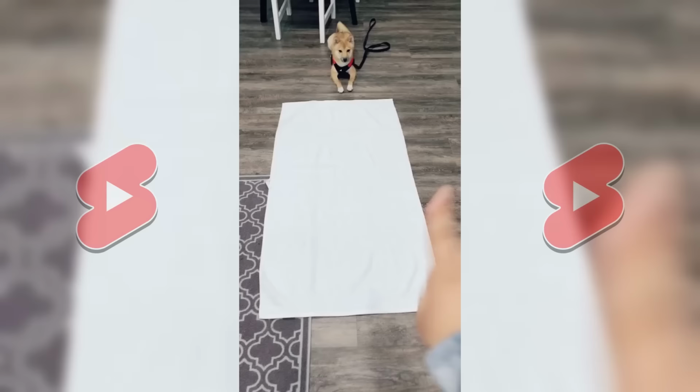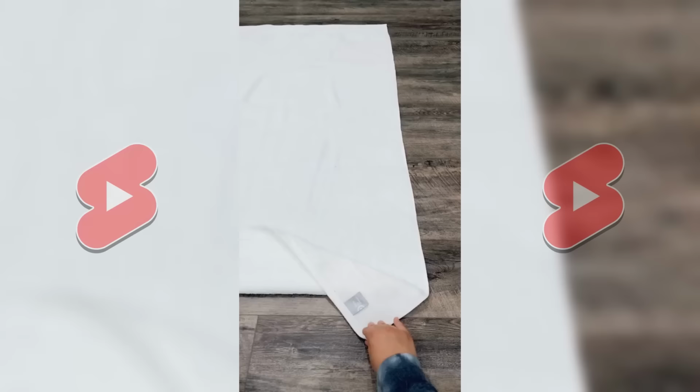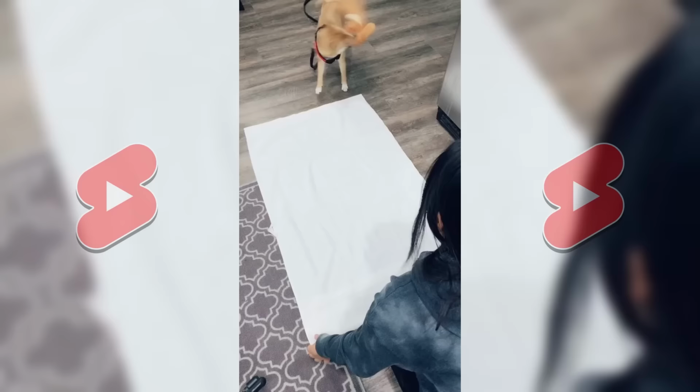Yo, what up? I used to work at Bed Bath & Beyond, and the one thing I loved doing was folding towels, so I'm gonna show you how I fold my towels. At Bed Bath & Beyond, they have these tables with measurements on them. Since I don't have that, I'm just gonna use my hand. First, I fold the bottom up about the size of my hand.